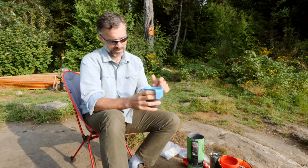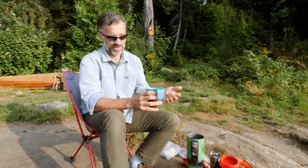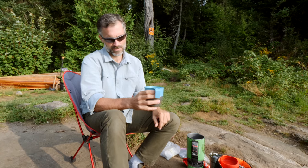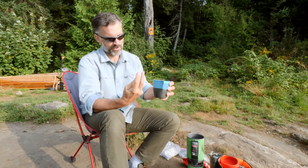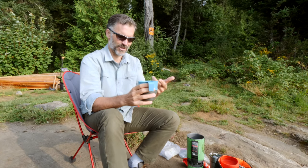It cleans really good. I was a bit concerned with it staining from the coffee because it's pretty much a dedicated coffee cup. No staining or anything, so yeah, I like it. It came in a two-pack, so there's one that's blue and gray and one that's dark gray and gray.